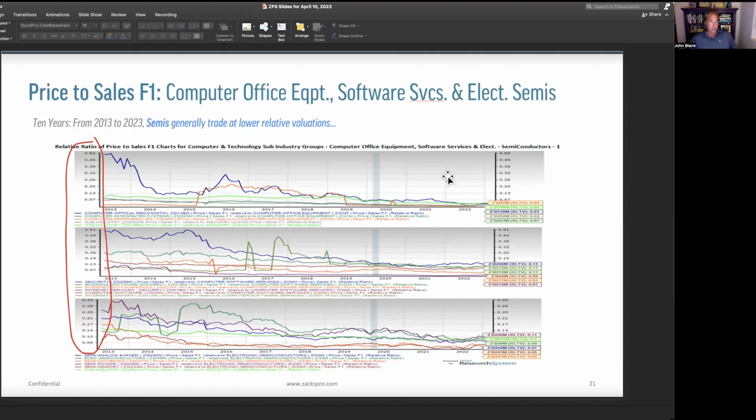All right, price to sales ratio. Just point out here the semis numbers are much lower than these computer office and software services. Semis trade at a lower multiple valuation. That's the main point here. Just point out to yourself that semis generally, when you're looking into this industry, you're going to see lower price to earnings ratios than these other groups. It's just how the industry trades. Keep in mind, certain groups will always have certain specific factors to understand. Price to sales for semis is just going to be a lower number.